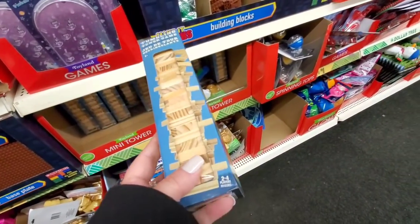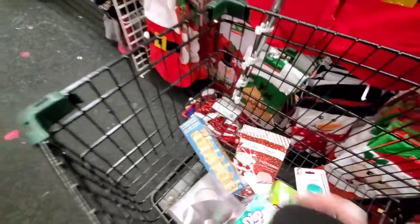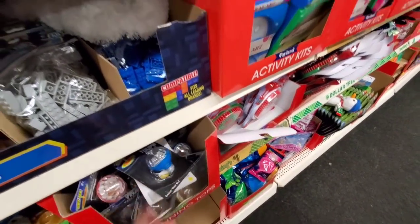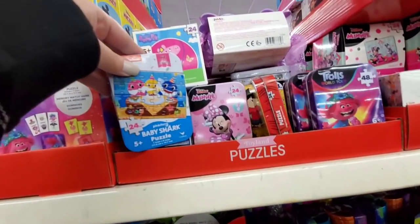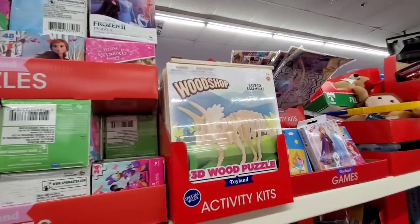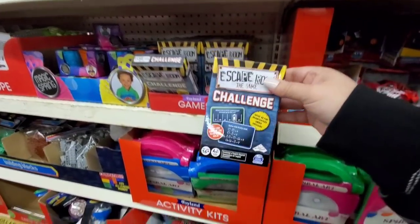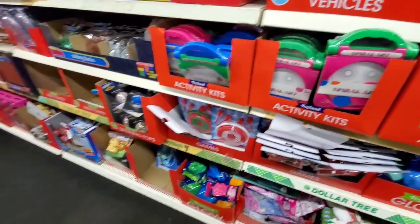I always see the small ones in the toy aisle. Maybe I can do something with this, or I don't know, maybe I'll end up giving it away. That's kind of neat. Oh, that's cool. Slinky two pack, like a little generic one. And puzzles, some games, activity kits, some more games, vehicles, little cars and trucks, more games. These are fun. Remember those as a kid? So fun.